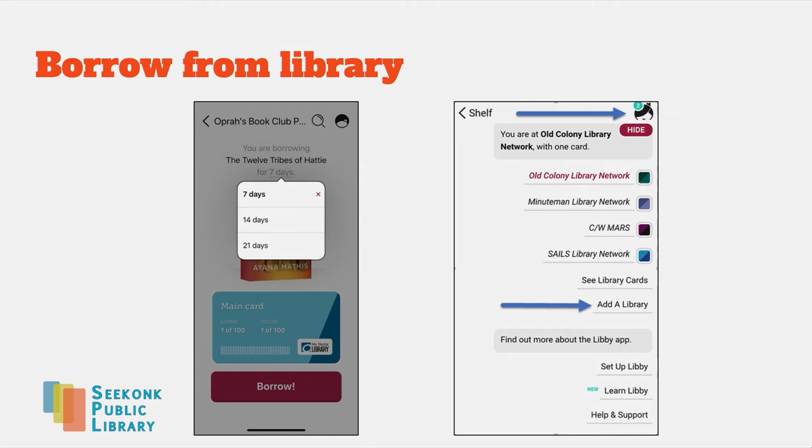Now, if you're not finding items to borrow, you want to click the Libby icon in the upper right corner and choose Add a Library Network to search. Your same SAILS library card will give you access to another 7 library networks in Massachusetts. You see just a few of those here. You can add the library network, find your item, and borrow, noting that you choose your SAILS library network, and then you enter in your SAILS library card information. Then you'll have your one-click access to search the library network whenever you need by going back to that Libby icon in the upper corner.